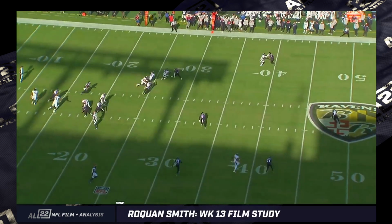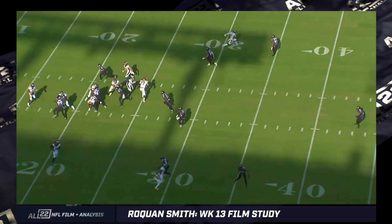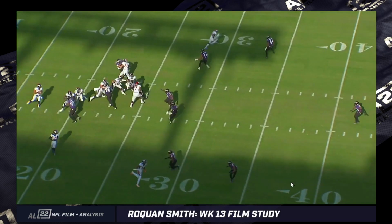But Roquan Smith never gets back in a pass drop because he's already recognized screen. So look at how quickly he's recognizing this. Now, this is not to say he recognizes this quicker than Patrick Queen. He's on the other side of the ball, on the other side of the midline, so he's able to see guys that Queen cannot.